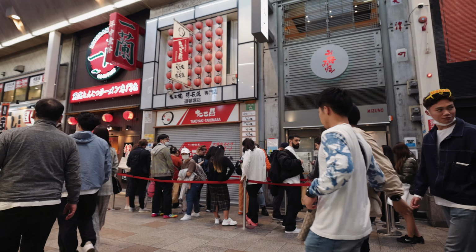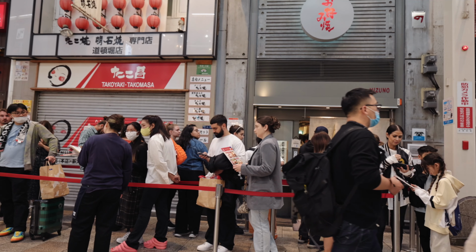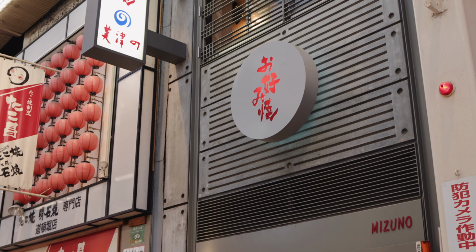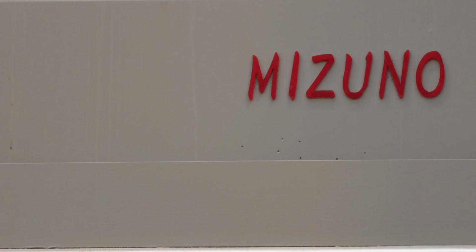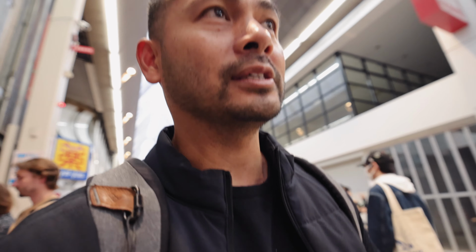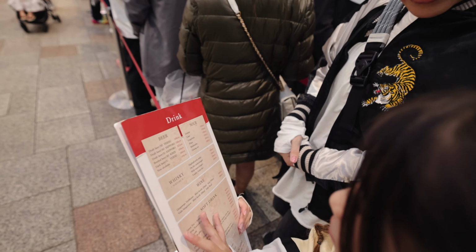Just like the first two, there was a long queue. But just like the other two places, I'm sure the wait is totally worth it. But here's some fun facts while we wait in this long line. This place has been making okonomiyaki since way back in 1945, and the head chef of this spot is Yoshiko Morikawa, the third generation to run the family business. And I heard she's always coming up with new flavors and ingredients. We got lucky again. We're gonna be able to get in. We got on the list and we got the menu in English.